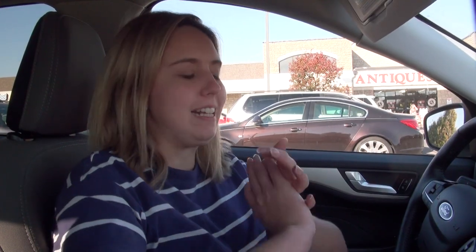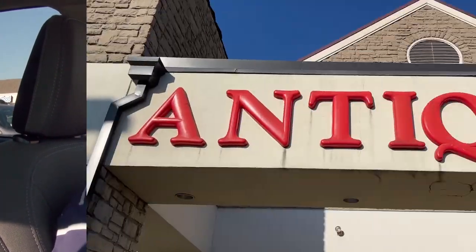Last stop of the day is not a thrift store, but an antique store. Now, I've been in this one once, and I'm very new to antiquing. However, I do think I might find some more nicer pieces that kind of fit into my decor scheme. It is a little bit more expensive to shop at an antique store versus a thrift store, but you do find such cooler, better pieces, and I'm really excited to check this one out.